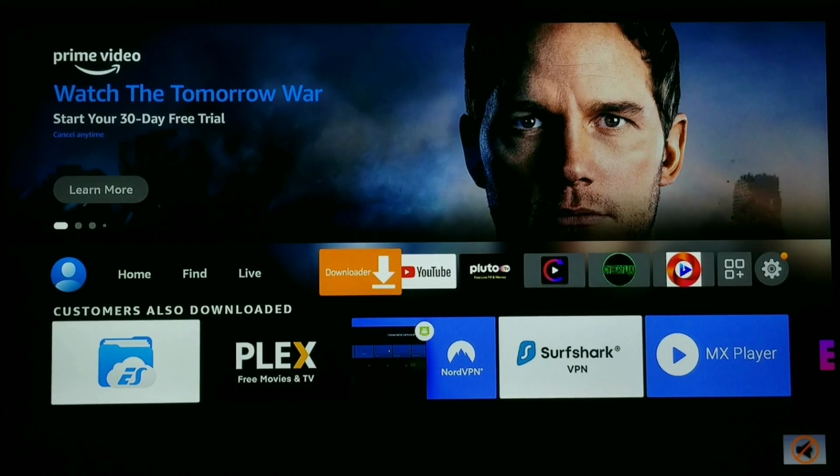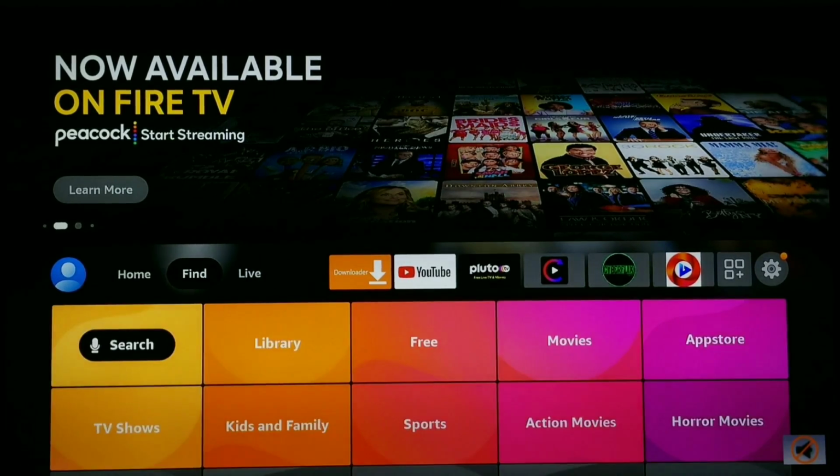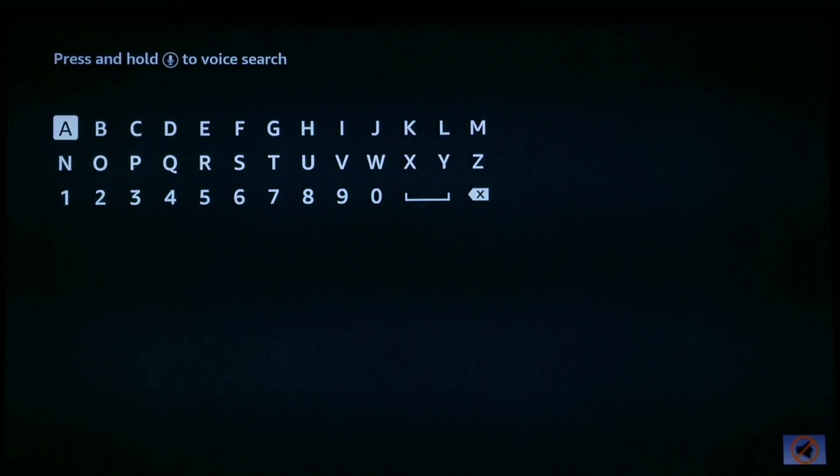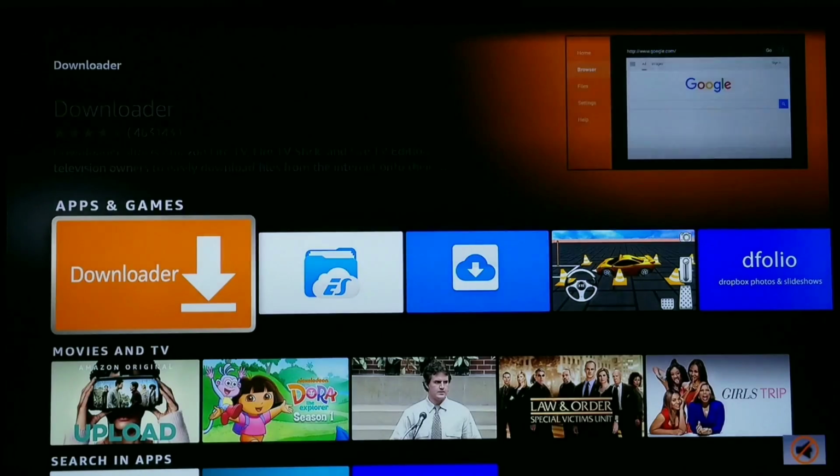Alright, so I just jumped on my Fire Stick and I'll just show you real quick. So you need this app right here, Downloader. If you don't have it, you can get it real easy. Just go to the left, click Find, click Search, and then just type the letter D like David. That's all you need and it will pop right up right there. Go ahead and click it.